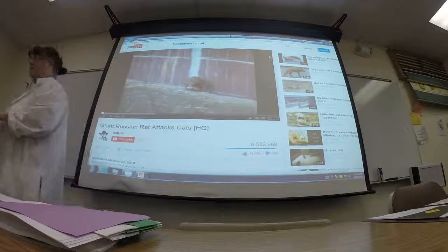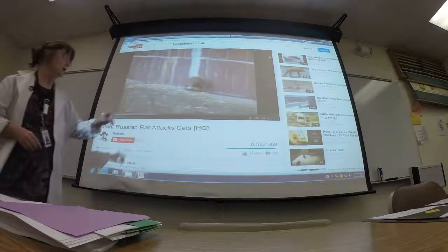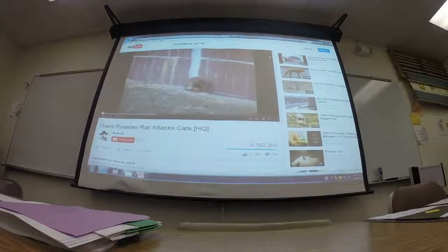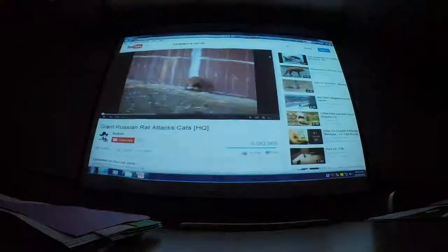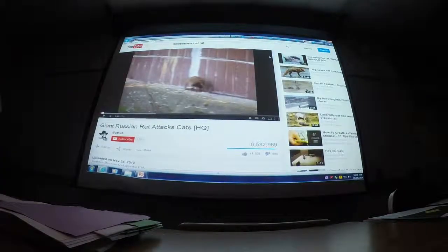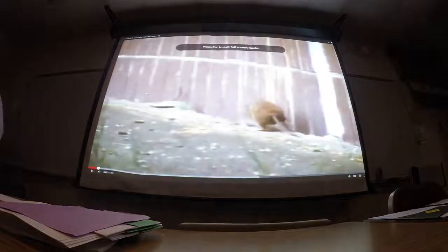Think of your cat. I'm going to show you a movie. This is a Russian rat. It is in Russian, probably, but don't worry about the narration. You can see what happens. Toxoplasma can do this. It is very, very unique. I'll give you some other information in just a minute.